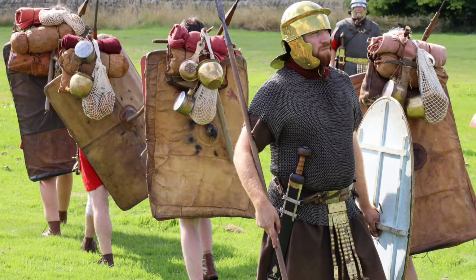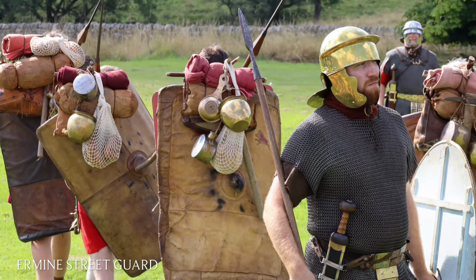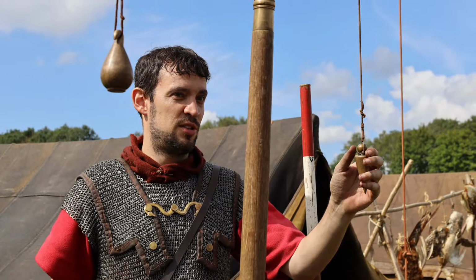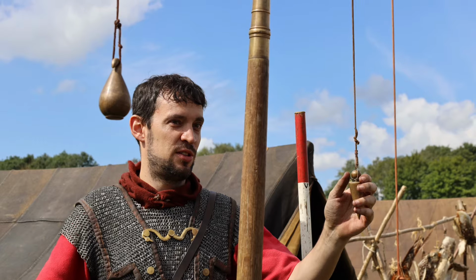Even when not on campaign, the Roman troops would get used to marching and practicing building temporary camps. Normally the Praefectus Castorum, the senior officer, would choose the campsite, taking the advice of the senior centurions within the unit. A surveyor would then use a groma, a surveying device, to level up the camp and make sure the edges were square.